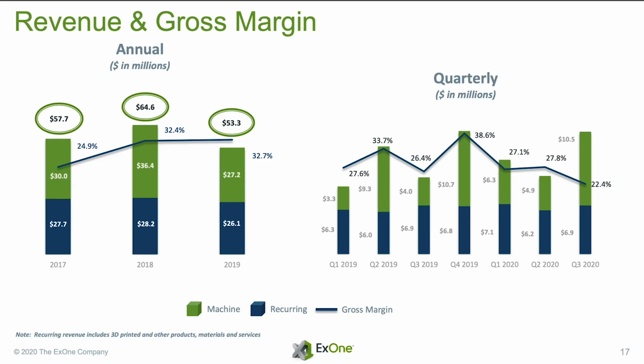So now that we know about the company, let's dive into the financials. Now, annually, XONE from 2017 to 2019 was doing about 53 to 64 million in sales, with gross margin hovering around 30%.